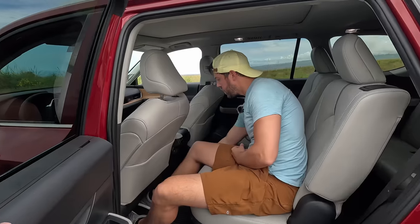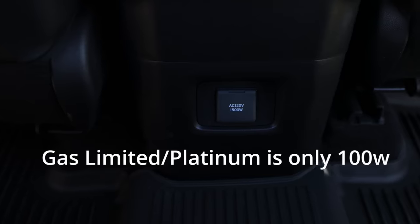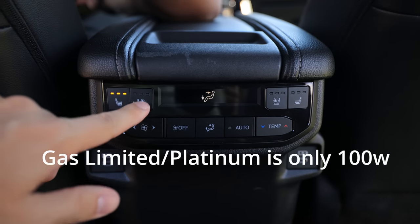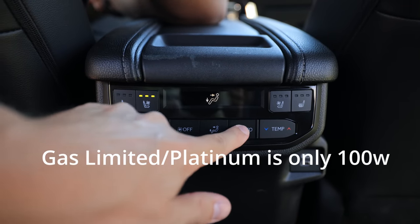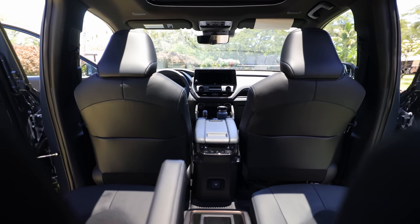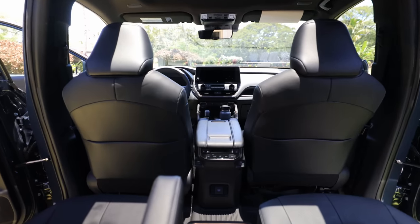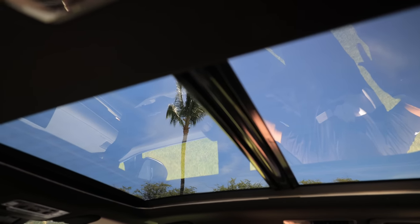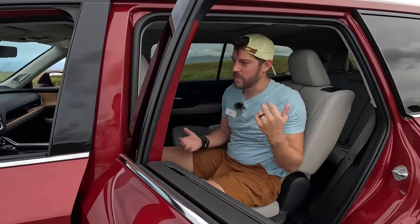On the hybrids, whether it's the Hybrid Max or the normal hybrid, you get 1500 watts of AC power. Here in the Platinum, you only get 100 watts on the turbo model, so it's not able to provide as much electronics power compared to the hybrid counterparts. Now we have map pockets on each side. The Platinum comes with ventilated and heated seats on the outboard seats, and also this panoramic roof, which is standard on Platinum as well. We have automatic side windows here, so that's great, one touch.